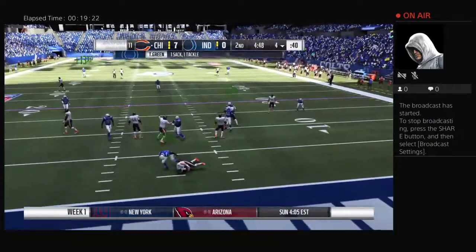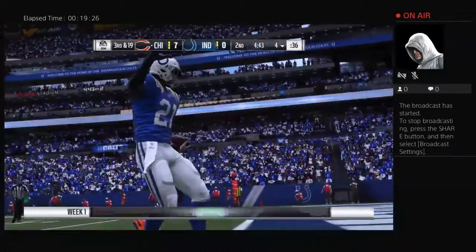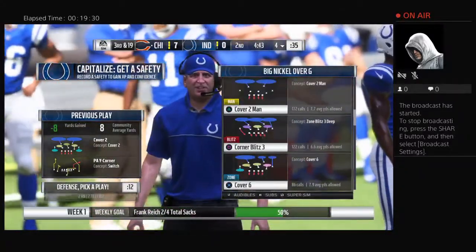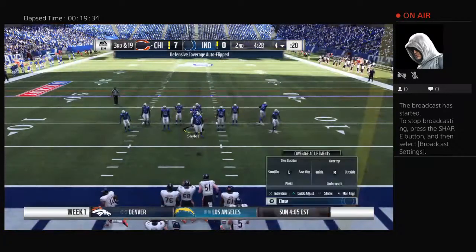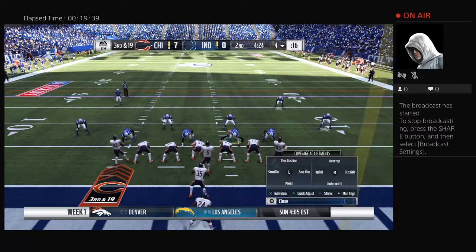Pressure gets to him, and down he goes. Back at the 4-yard line. Well, let's go ahead and detail this situation here. 3rd and long coming up, back near your own goal line. I would be very hesitant about throwing the football in this situation. Maybe just run up the middle? Yeah, I think that might be the spot for them.